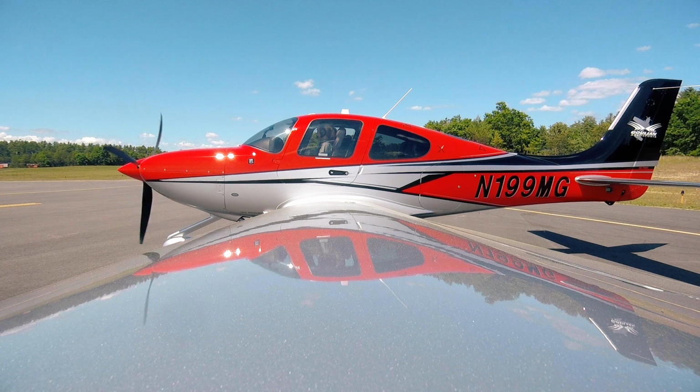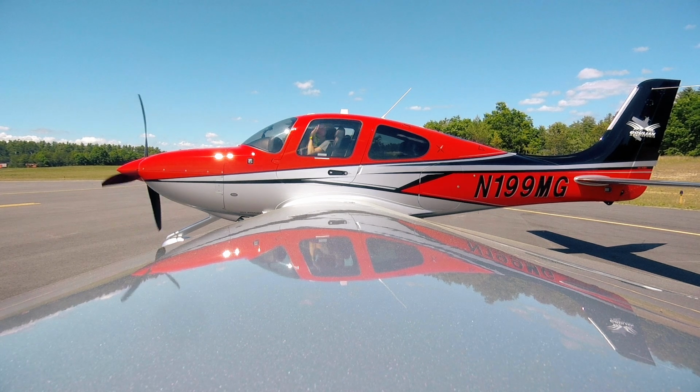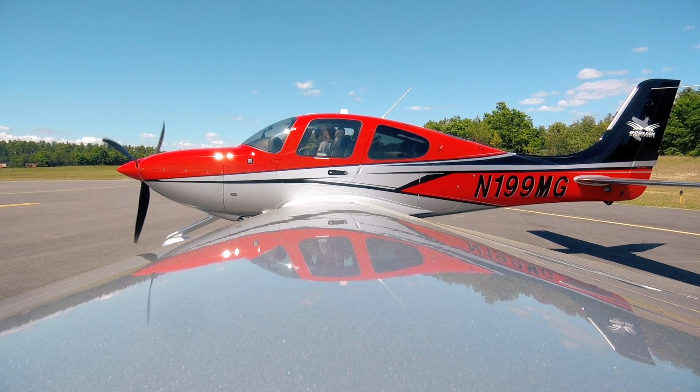So again, what we did is our taxi checklist as a flow, and now that we're here in the run-up area, we had time to check it and we did it the right way. Doors are latched.